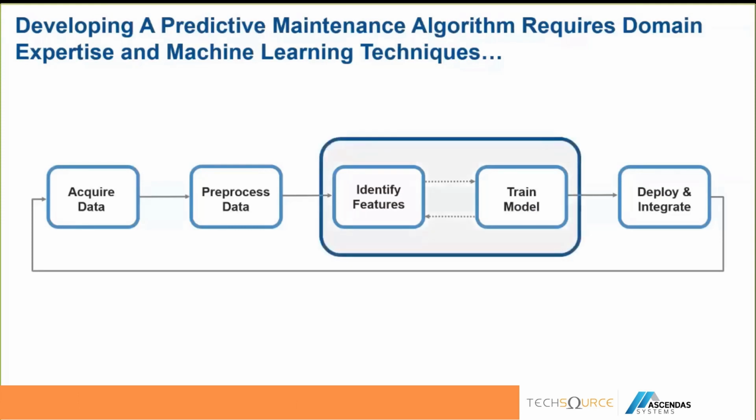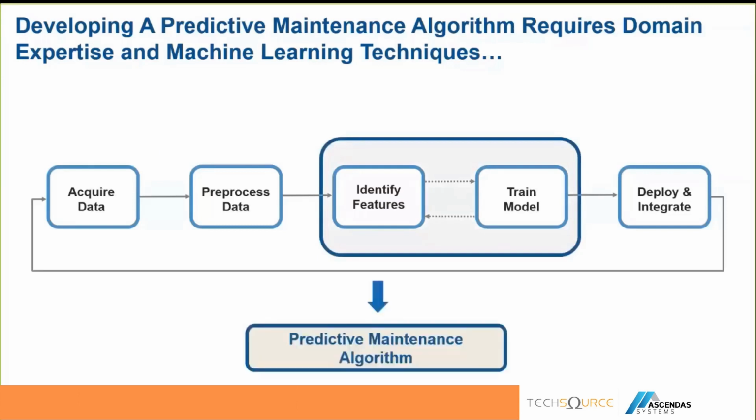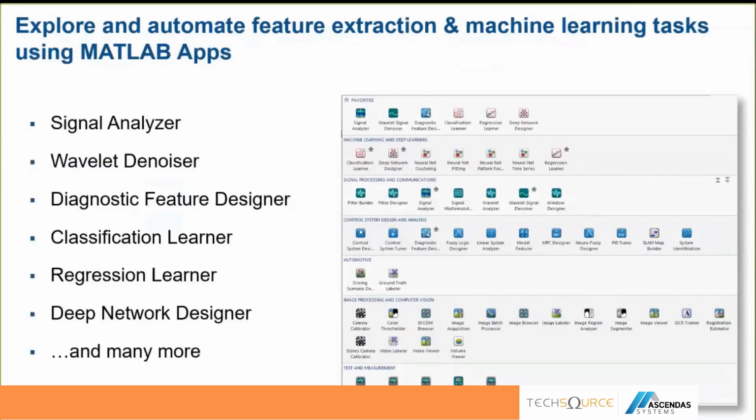So I'll be touching on the feature extraction part. I'll also show you without spending too much time on programming, how can you get started in developing algorithms. So there are many apps which we have added to make your task easy. You as a domain expert, without you programming, getting stuck, you can just directly start working, importing data, extracting meaningful condition indicators. So I'll be showing you Diagnostic Feature Designer. This particular app comes with Predictive Maintenance Toolbox.